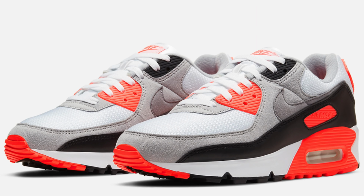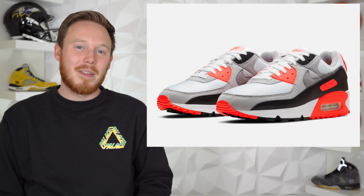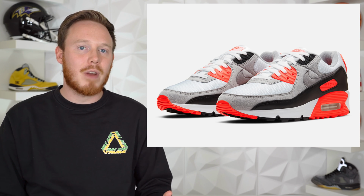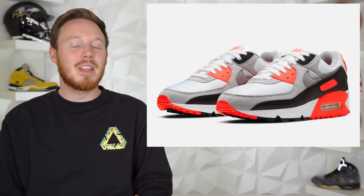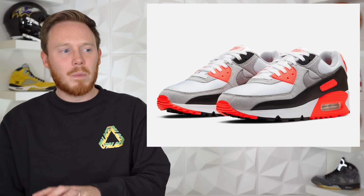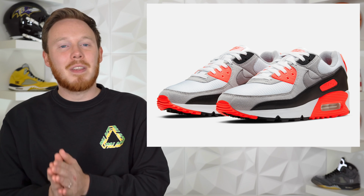Then rounding off November 9th, we've got the highly anticipated Nike Air Max 90 OG Infrared. The last time this shoe retroed was back in 2015, and it makes sense that this shoe is retroing 5 years later on the 30th anniversary of the Air Max 90. This is definitely the most iconic Air Max 90 and also probably one of the most popular. The shoe comes in a white, black, and infrared, which is basically an orange colorway, and overall it's a super clean look.